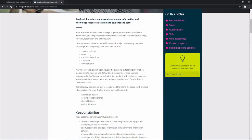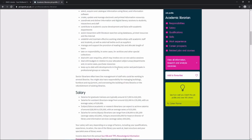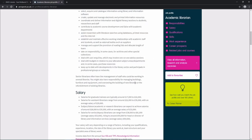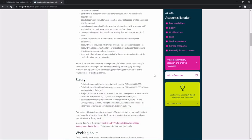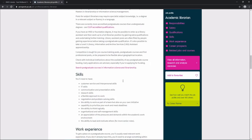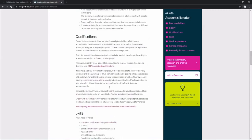We can use Prospects and just check back and see, actually, yeah, I would have done all of these things. They're the type of things that I could put into an application. Obviously not just copy and paste it in, but reword them and use them as examples. And also you're then thinking of the keywords that you'd be looking at within those roles. And obviously qualifications and things like that.